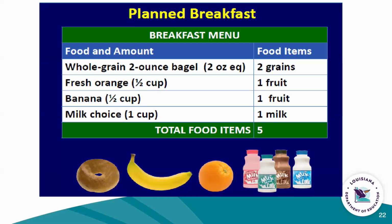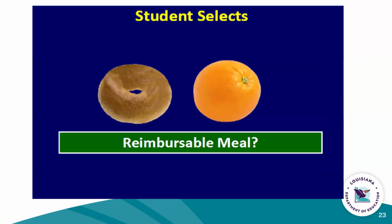So let's take a look at this. For our breakfast menu, we have a whole grain 2 ounce equivalent bagel, which credits as 2 food items. We have a fresh orange, which credits as a half a cup and 1 food item. We have a banana, also crediting as a half a cup and 1 food item. And lastly, we have a variety of milk choices crediting as 1 food item. So let's look. We have a bagel and an orange. We're going to ask ourselves, would this be considered a reimbursable meal? Let's see if you get the answer correct.